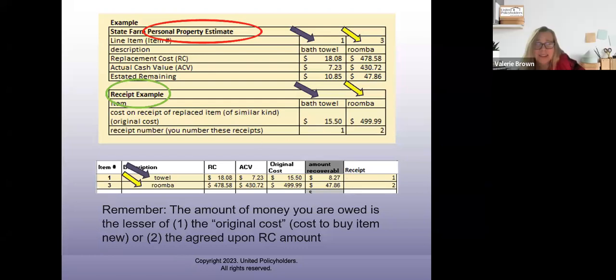I'm thinking Selena's example of, if you're looking for like kind and quality because you're not able to replace that exactly, like with your Roomba example. If this is generation 1 and we're looking at generation 3 and that's all that's on the market, you might be able to get them to pay that agreed upon RCV. But just be aware that you are bound by the terms of the contract, that policy agreement you have.